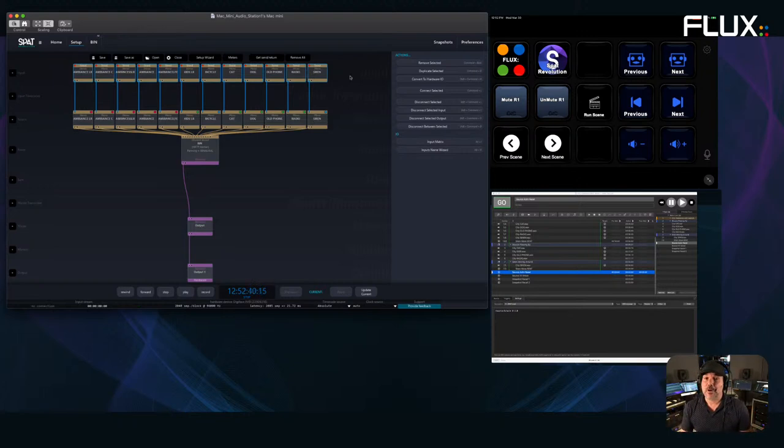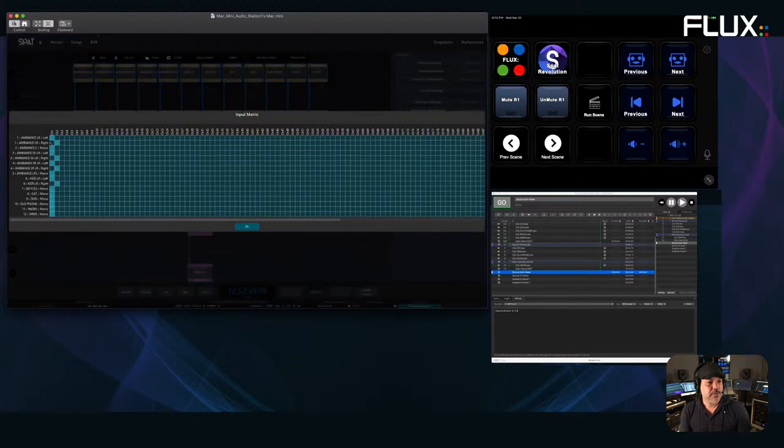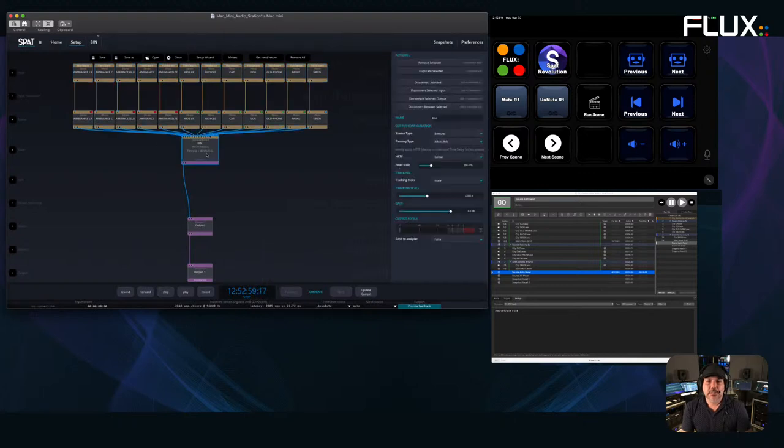We're going to be moving to a hardware setup. And thanks to the little button called Convert to Hardware, I convert everything to hardware in a matter of a click. Go to the input matrix. Let's call it a one-to-one matrix, if I can remember my shortcuts. Thank you. One-to-one matrix, and here we are.